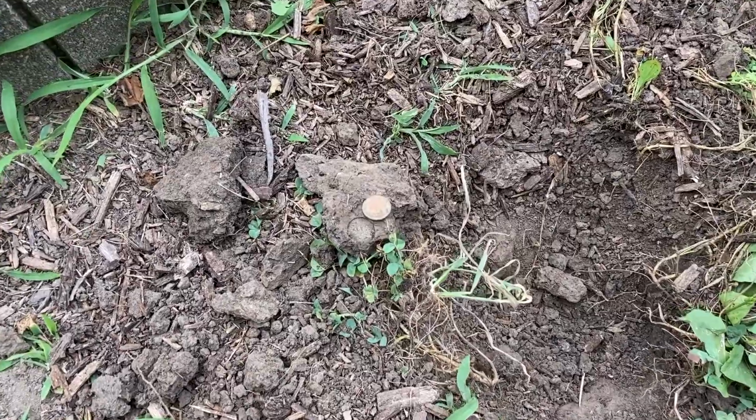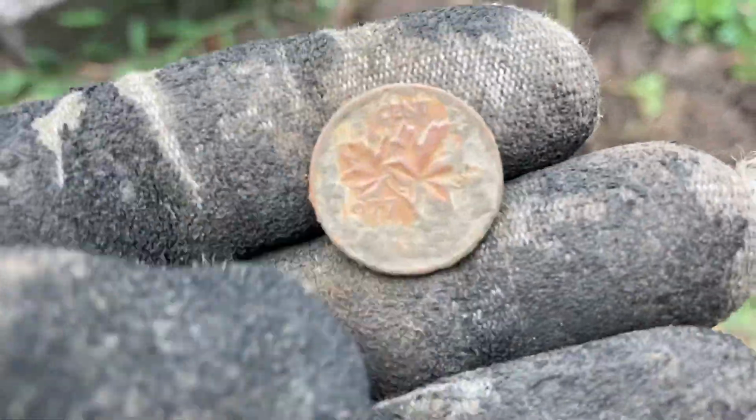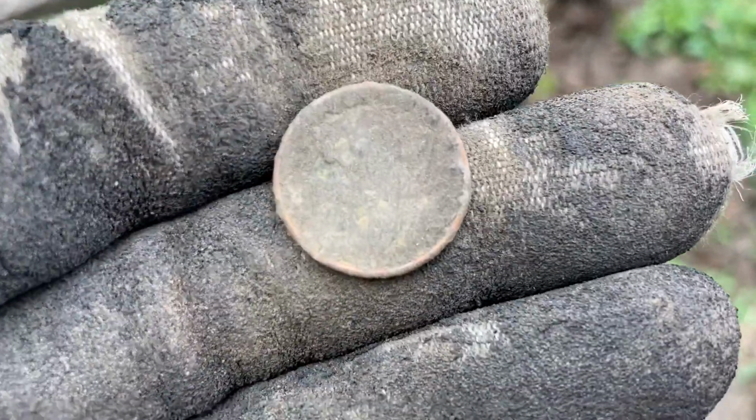Well, this certainly wasn't what I was hoping for. I got a deep kind of silver sound, and instead of a piece of silver, like a silver coin, I got this. Another Canadian penny. Looks like it's a 1977. All right, we'll get back at it and hopefully find something good.